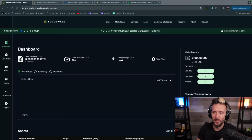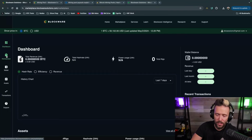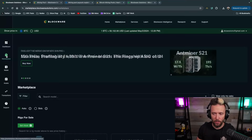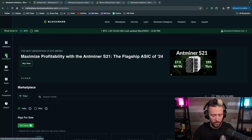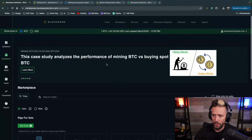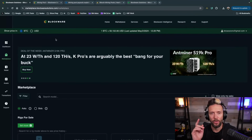All right, so let's get ourselves into the marketplace. Let's get our hands on a rig. So we're going to navigate again over on the left-hand side to the marketplace. And I just want to outline how you can go about looking here and figuring out what appeals to you. Now, the costs of these miners can be denominated in Bitcoin or in USD.